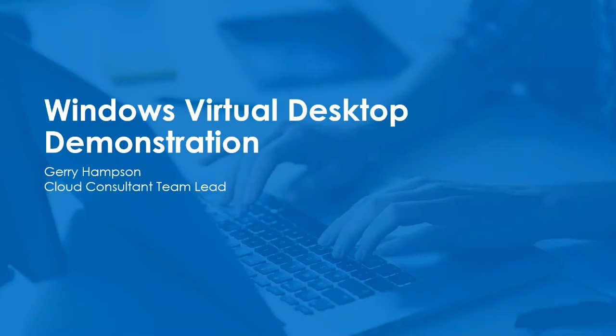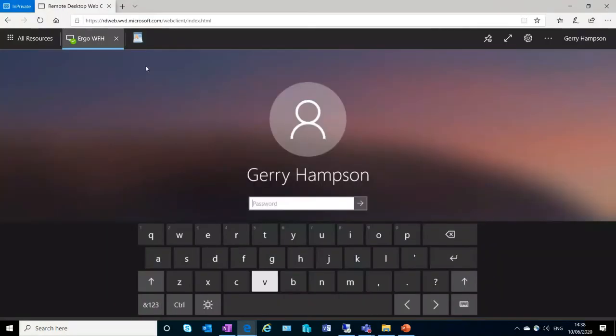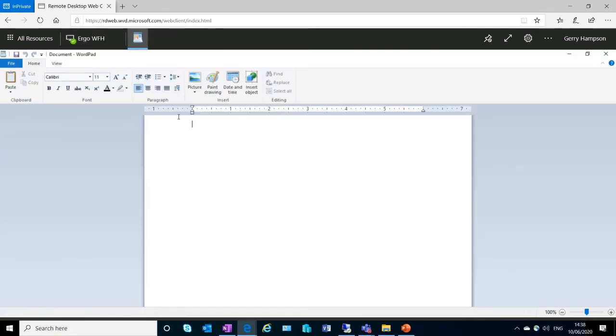So now I just want to have a look at some cool stuff. So we're going to start by looking at the Windows Virtual Desktop environment. So these are all the Windows Virtual Desktop resources. You can see some remote apps that have been published to me. This is some examples that I've created. And so sign in here. This is WordPad, which is just running as a remote app. This is not actually running on my machine.